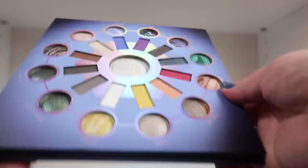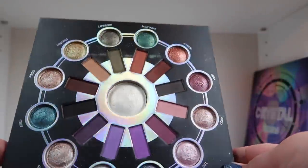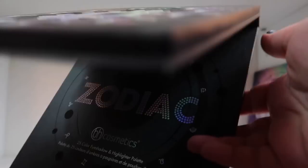This is the Crystal Zodiac palette. That is my newest one, but it's beautiful and I'm keeping it. This is the original Zodiac palette that I love to pieces and I will fight people on. I love this palette so much. We're gonna keep this one.